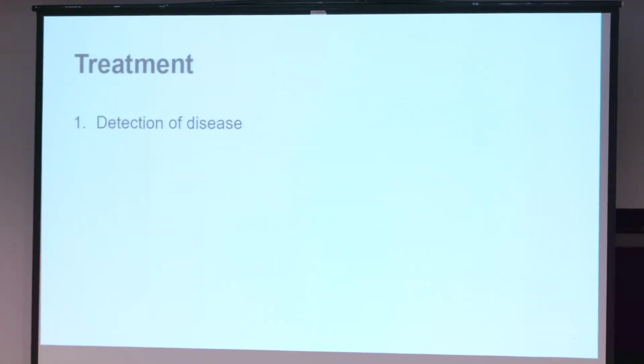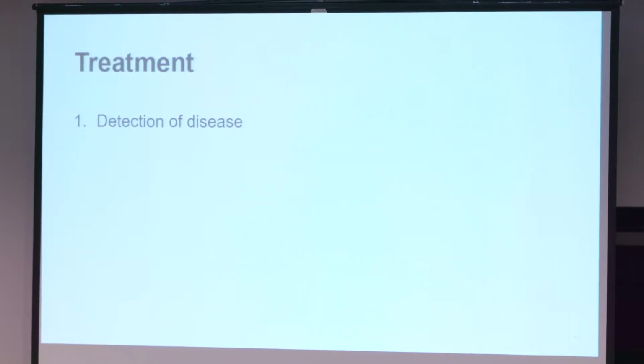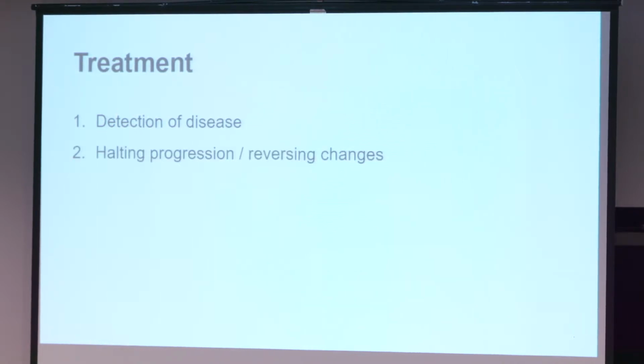So treatment requires two things. The first is detection of disease. So first, how do we tell if someone has wet macular degeneration? And then secondly, how do we halt that progression? How do we prevent it from going from that early stage to then that more late, more severe problem of bleeding? And maybe can we even reverse some of those changes as well?